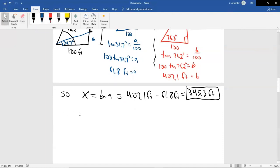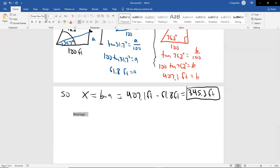All right. Bearings, small font again. So in this course, we have said that you always measure your angle for traditional angles from the positive x-axis. If we're doing a reference angle, either the positive or the negative x-axis, but never the y-axis. Bearings are the opposite of that. Bearings feel like you're measuring from the y-axis, either positive or negative.